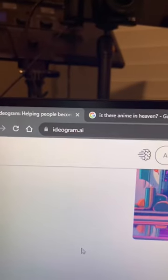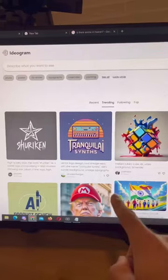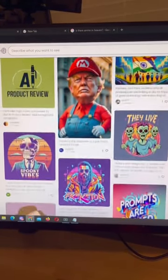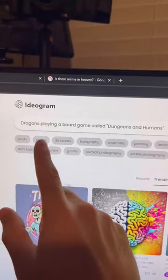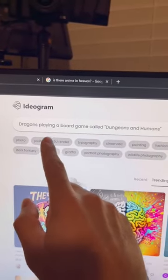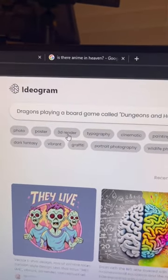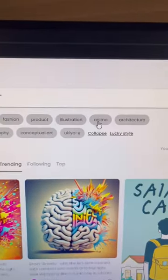Did you know if you go to this website, you'll get access to a free art generator that does one thing better than any other art generator that you can find online? So as with most, I can ask it to create anything I want. I want dragons playing a board game called Dungeons and Humans. Then I can pick from any of these styles. Let's go to the 3D render and anime.